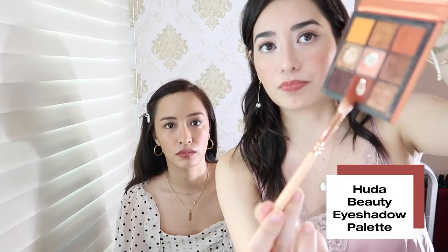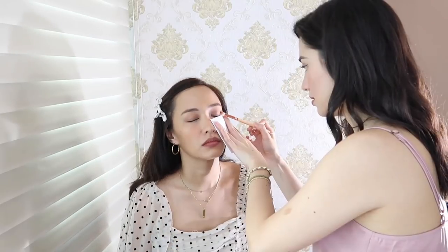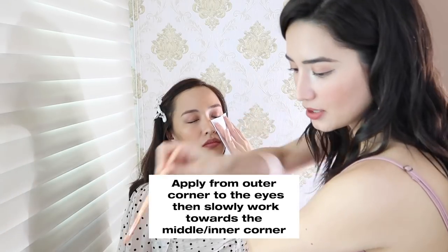Let's try it. We're going to use this one. And we're going to do this bottom middle shade. So we are sticking to brown tones. Warm. Yeah. So first, apply outer and we'll work in. Huwag ka na lang ano, keep your eyes closed muna.